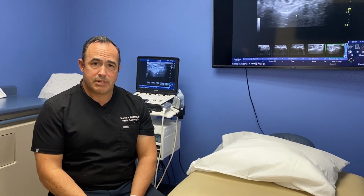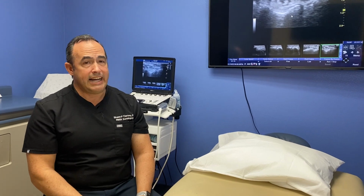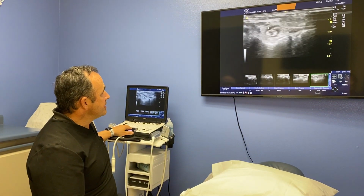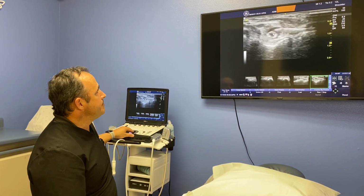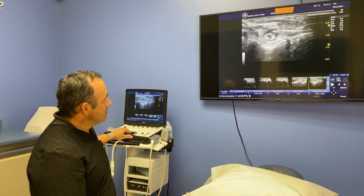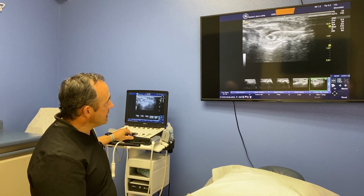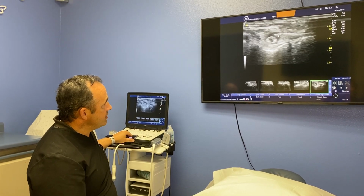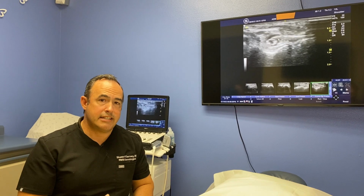So what we do typically is we'll find that the diaphragm is not working. We'll do a hydrodissection, like you see here, a hydrodissection on a nerve root. This is C6 in this case, this is C5, and this is C4 here. But you can see how we can use fluid pressure to push the connective tissue off of the nerve so the nerve can move more freely. And if there were lymph nodes around the nerve, that can cause inflammation.